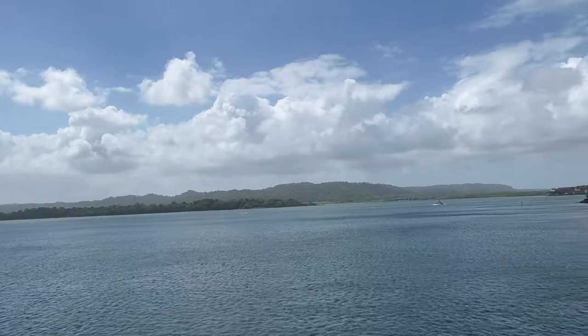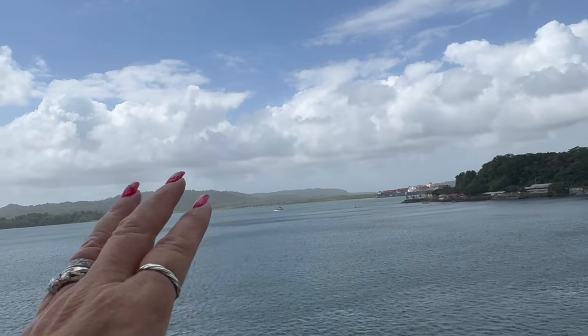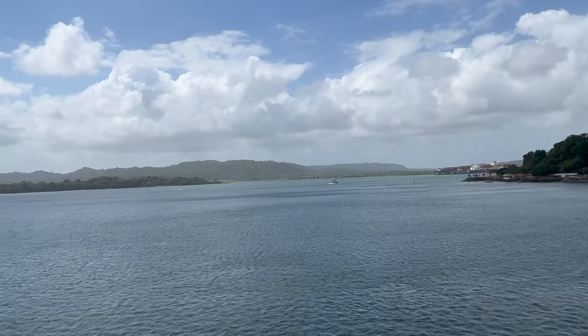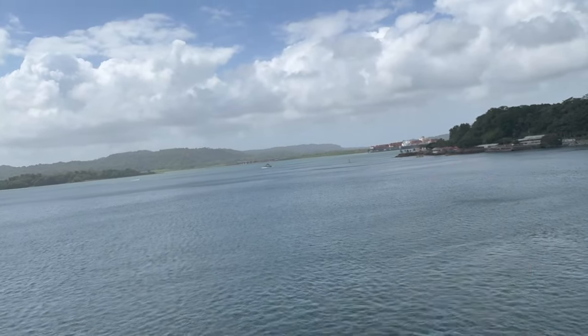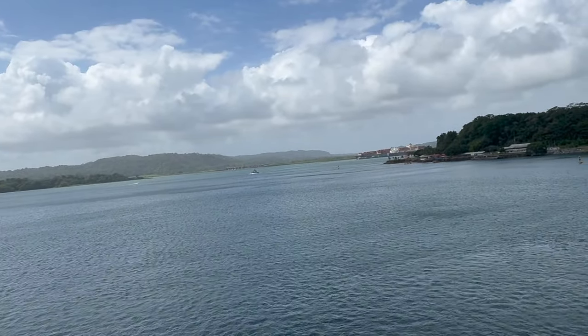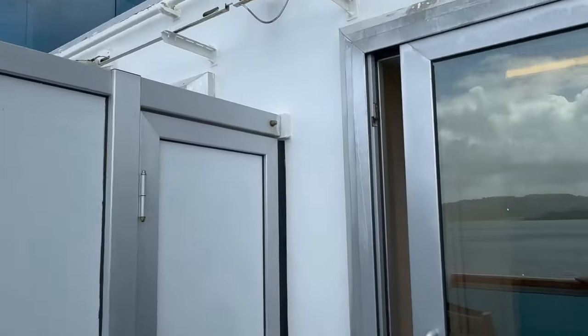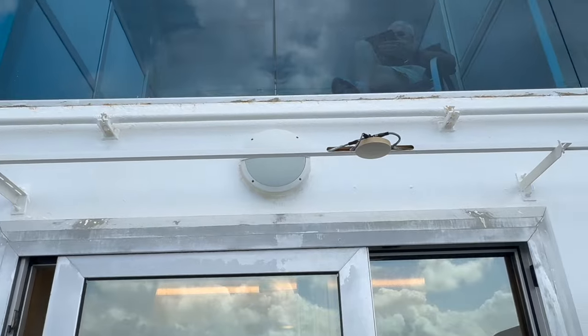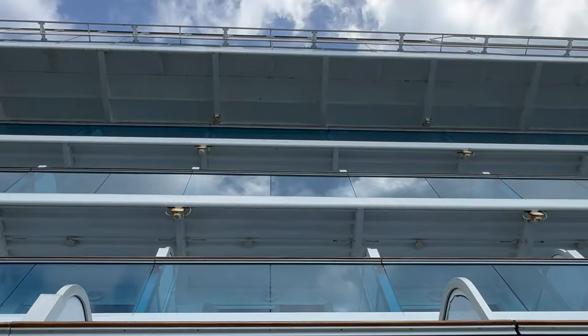We are now in the lake waiting to go over there. We're halfway through the Panama Canal, going from the Pacific Ocean to the Atlantic Ocean, which is that way, which is where we will end up this evening. This balcony is uncovered, as you can see, which we don't mind.